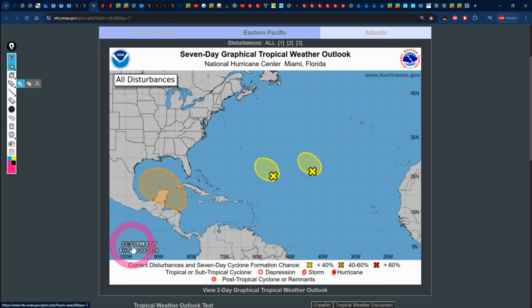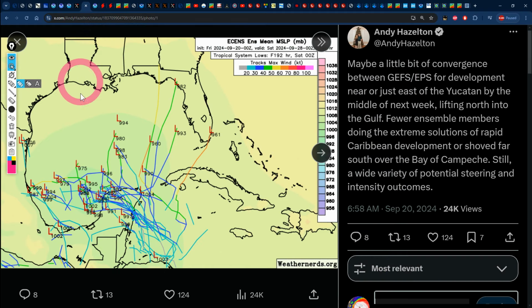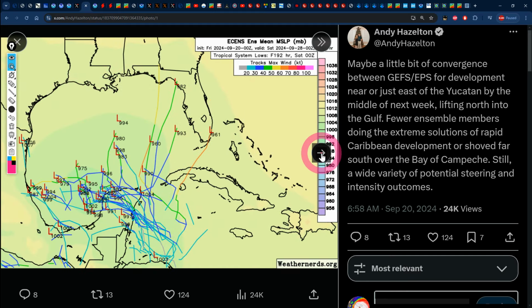So we see this one just coming out at 7:35 p.m., and it's basically highlighting the same thing that Andy just pointed out. The numerous spaghetti models regarding the system, possibly pushing north or northwestward into the Yucatan Peninsula, maybe into the southern Gulf, or maybe northward into the eastern Gulf of Mexico. We'll see exactly what unfolds with this. We see both the ensemble models showing the spaghetti plots.